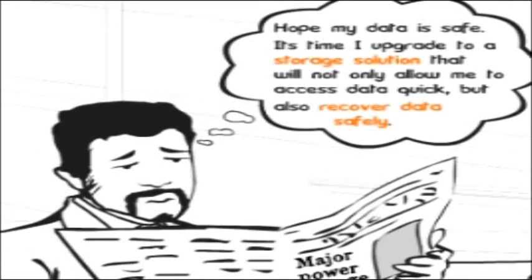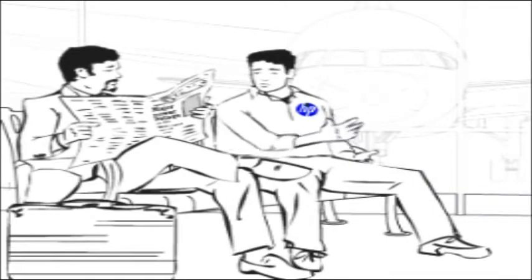Hope my data is safe. It's time I upgrade to a storage solution that will not only allow me to access data quickly, but also recover data safely. I know exactly what you mean.